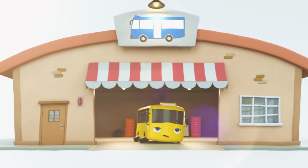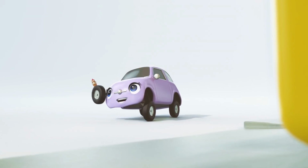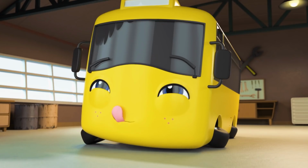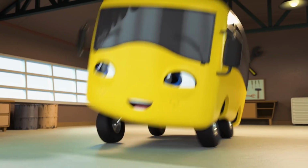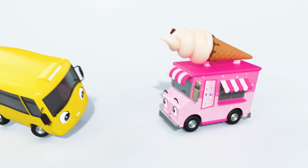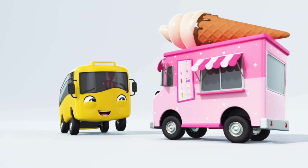What a beautiful day it is today. I think Buster is feeling a little hot. Hey, look, Scout has the right idea. An ice cream will cool you down, Buster. And it looks delicious. Do you hear that, Buster? It sounds like Iggy, the ice cream van. Hey there, Iggy. Buster wants an ice cream.